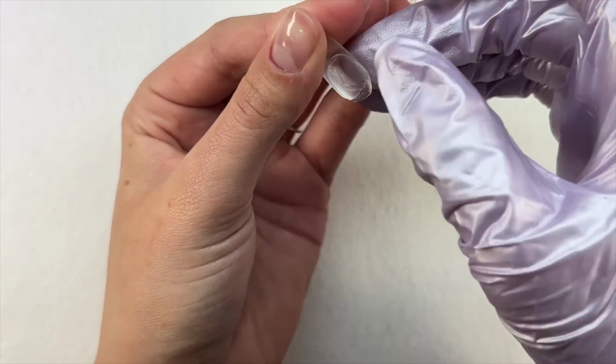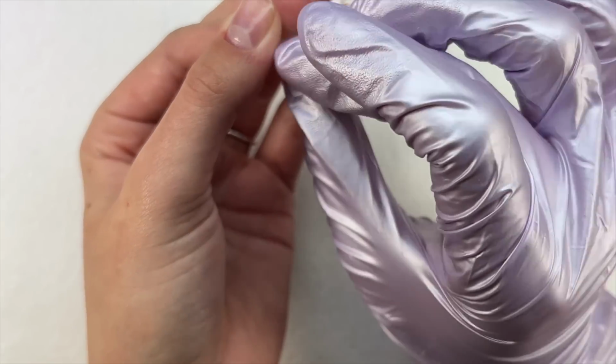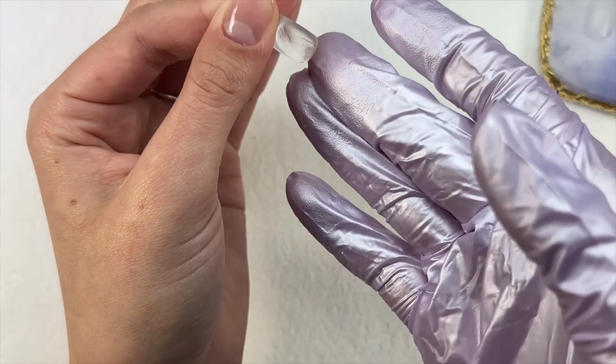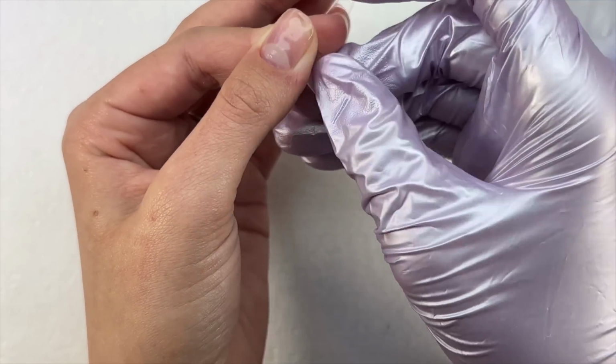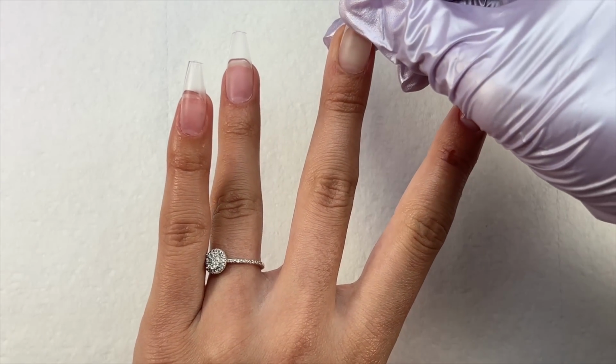Really, you don't need to do a flash cure at all because the gel is very solid and the nails will stick to your natural nails. But in the end, I just went ahead and put my nails into my larger nail lamp and did a full 30-second cure.